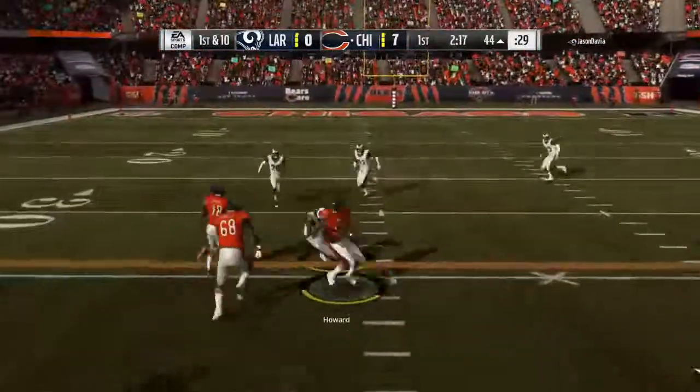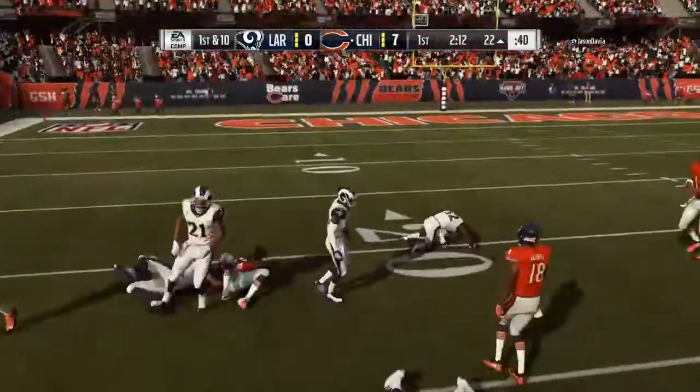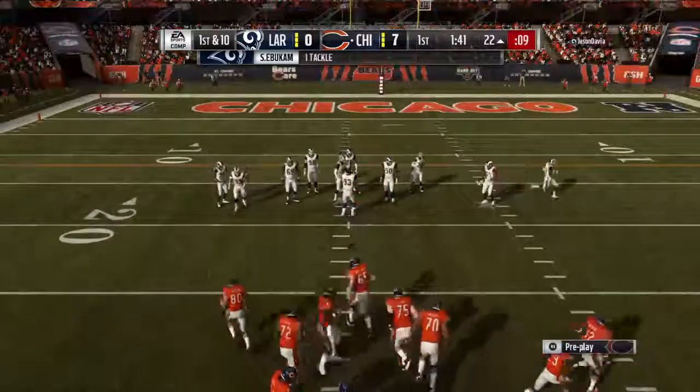On first down, they run with Howard. There he goes inside the 30. And now running right through it. And he takes it all the way down to the 22. That good for 22 and a first down.